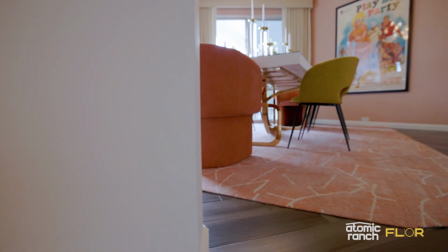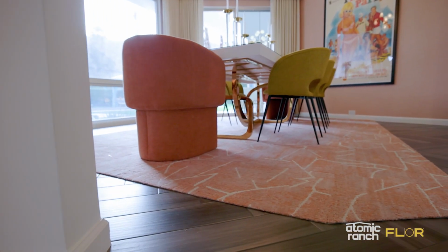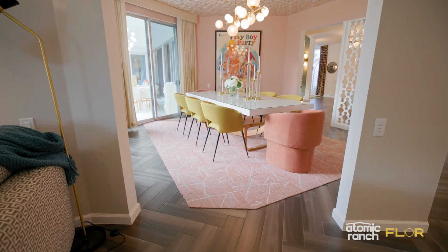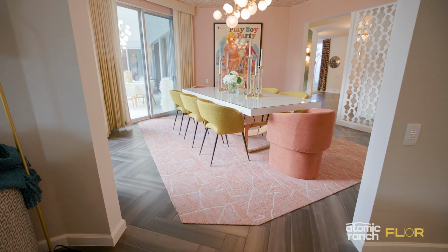The dining room is an odd space. It's an octagon, and the wonderful thing about the product was we could cut it so that the corners cut off and basically fit in the room, and it doesn't feel odd at all. It feels as much as an octagon can be. It feels organic. So it worked really well.